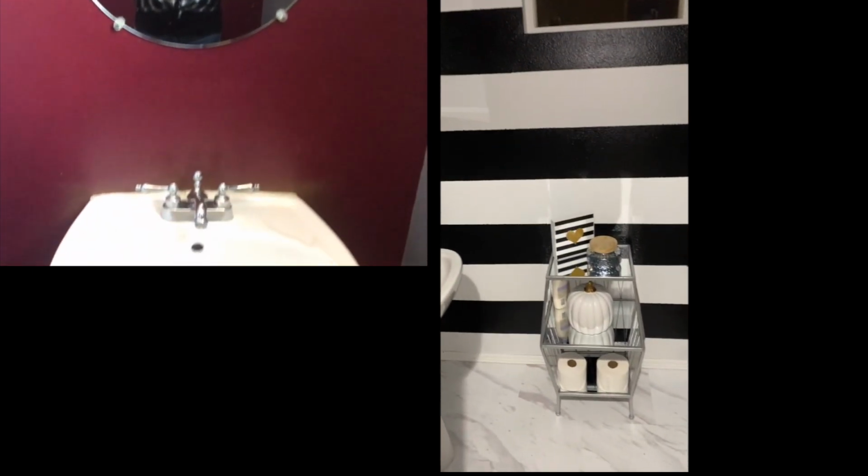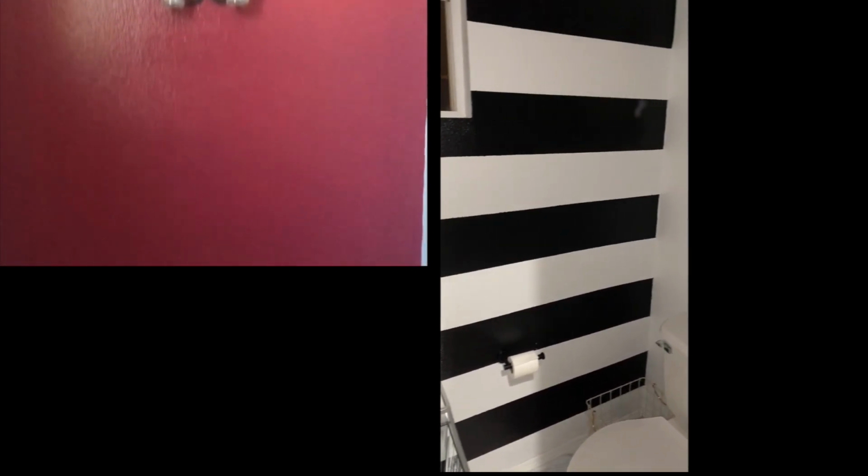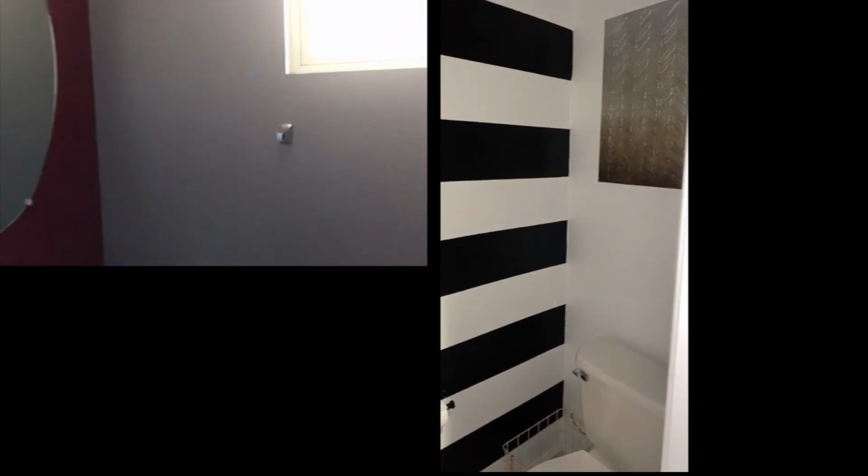You guys could see it had a lot of multi-color, but I think it came out good. What do you guys think? Stay tuned for a much later video of an updated bathroom because we ended up adding a new light fixture and a new vanity, and it really brings up the look.